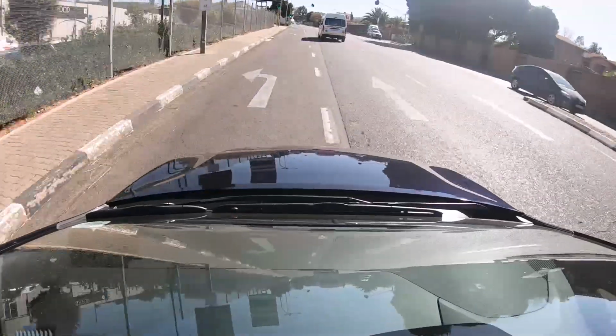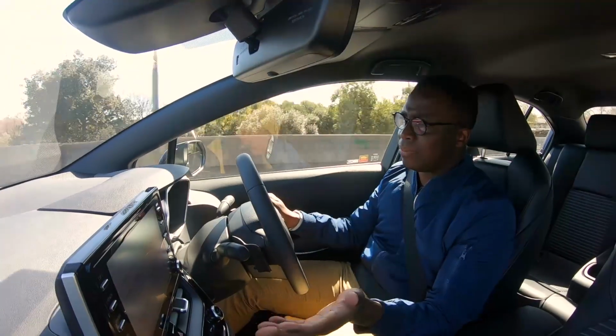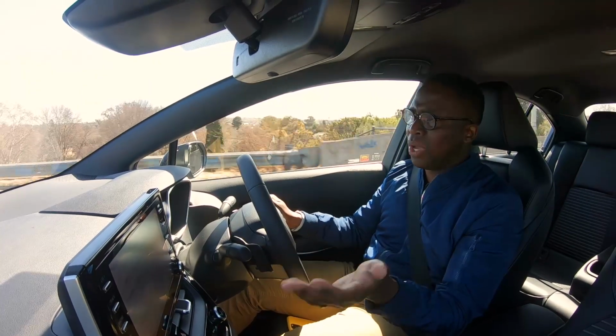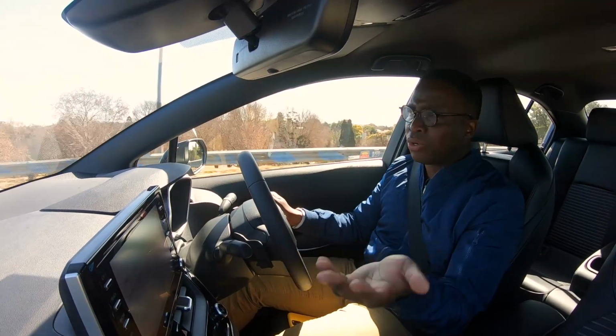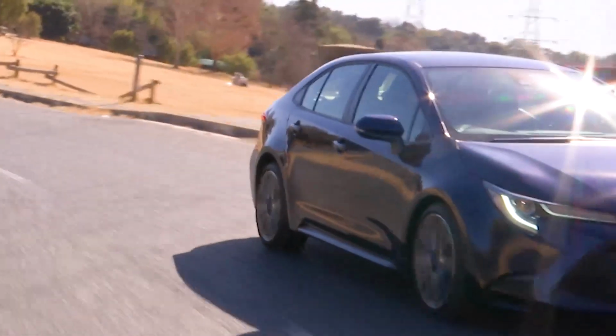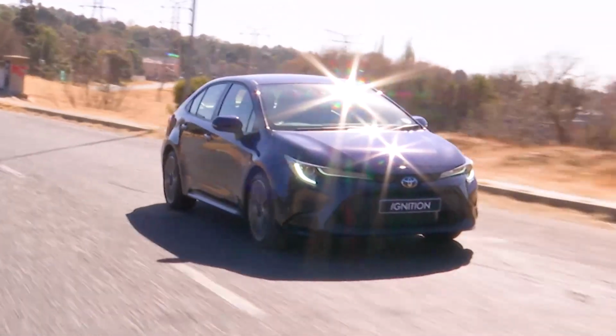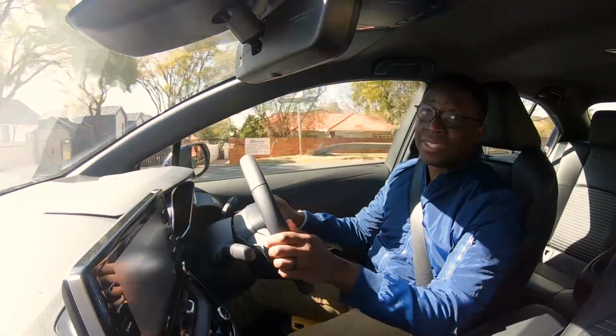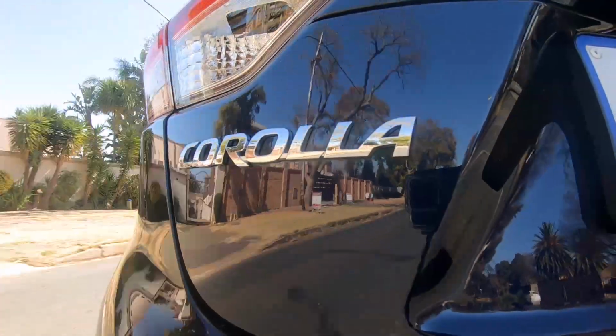The overall driving experience in this new Corolla is quite fuss-free, and because it doesn't have a turbocharger, it doesn't have that much excitement to it as well. But do you really need excitement in a Corolla? I don't think so. Because as radical as they want to be on the outside, this car needs to stay to the age-old Toyota Corolla recipe, which is built on reliability, comfort, and simply getting the job done.